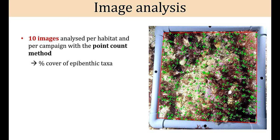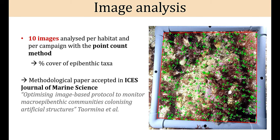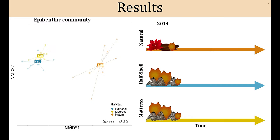To describe the epibenthic communities, we chose to analyze 10 pictures per habitat and per campaign with the point count method. As a result of this analysis, we thus have the cover percentage of all the different taxa for each picture. If you want more information about this image analysis method, you can read our paper in ICES Journal of Marine Science. Here we have the results of this monitoring.